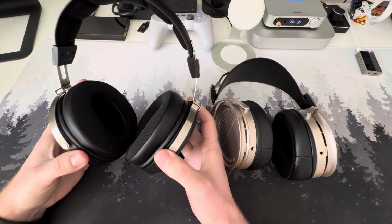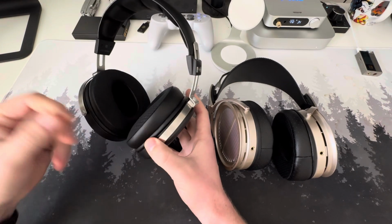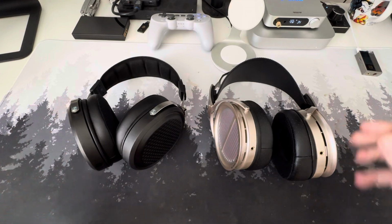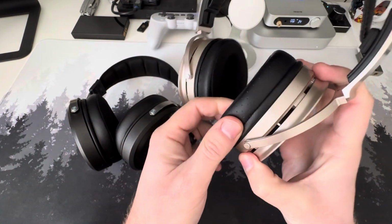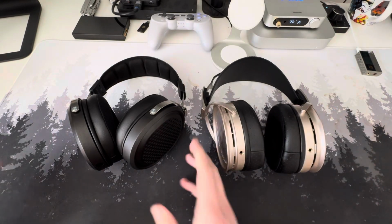So it seems they are really easy to replace. I'm not going to take them off and on because that would take up too much time in the video, but you definitely can take these off and put them back on. And it's a lot easier to do than on the Aunes. These you can replace them, but they are a huge pain to get off and on. But you can do it.